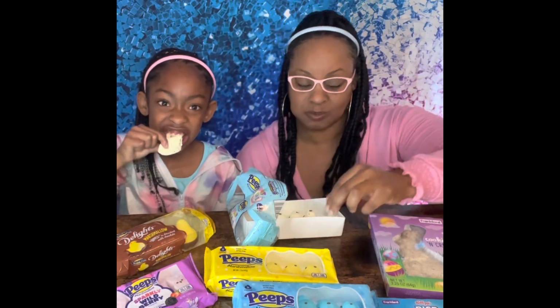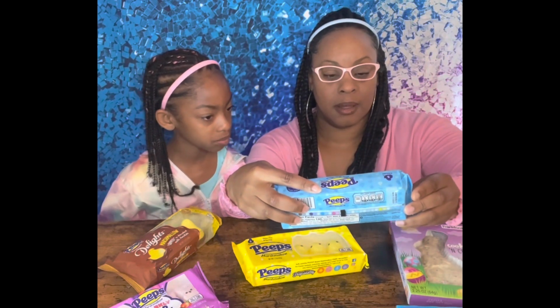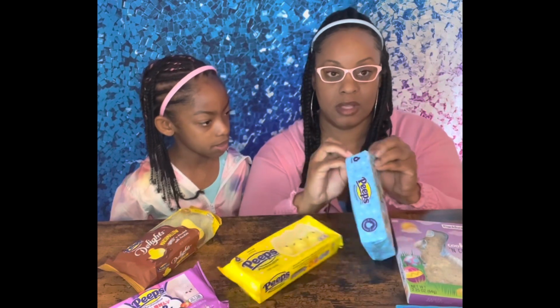It's birthday cake. Birthday cake, birthday cake. With blue. The regular blue. Let's go with blue. Okay, we have the blue Peeps. It doesn't say what kind. It's just blue. Yeah, and the marshmallow. So let's try this.